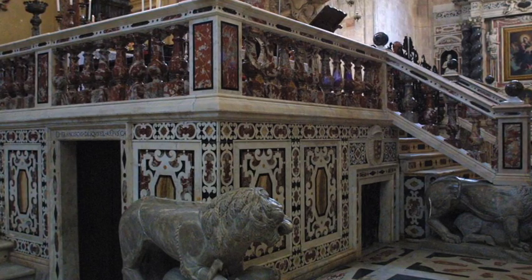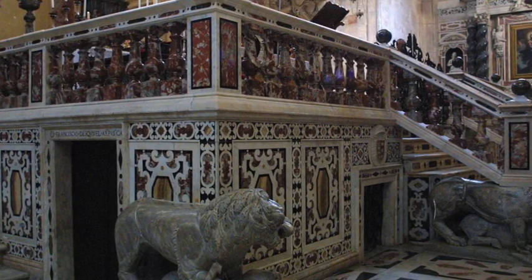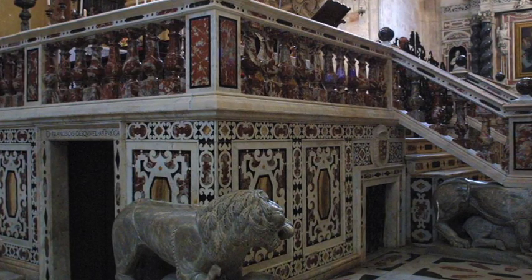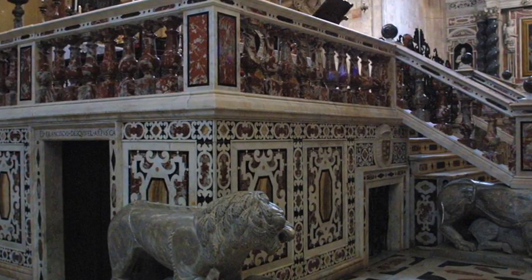Above we see the so-called Royal Gallery, a wooden lodge where the royal family attended Mass during the period of exile in Cagliari, from 1799 to 1814. On the vault there are paintings of Christ the King and San Saturnino, by Filippo Figari.